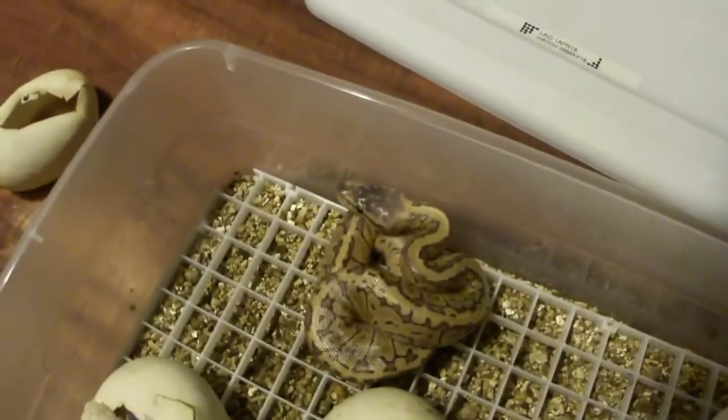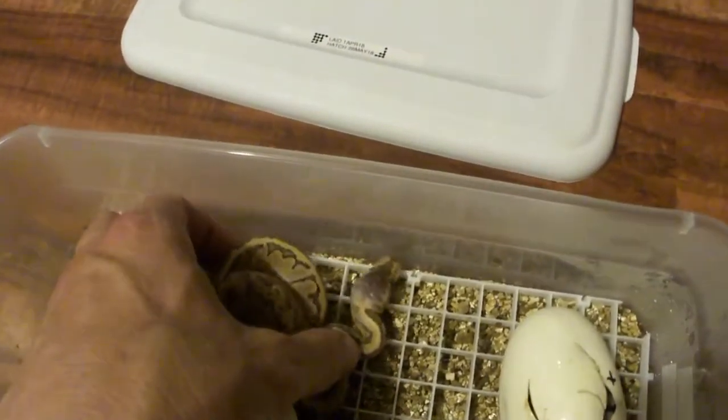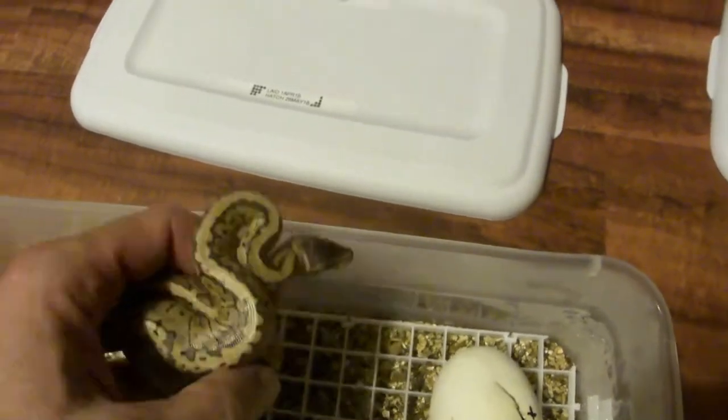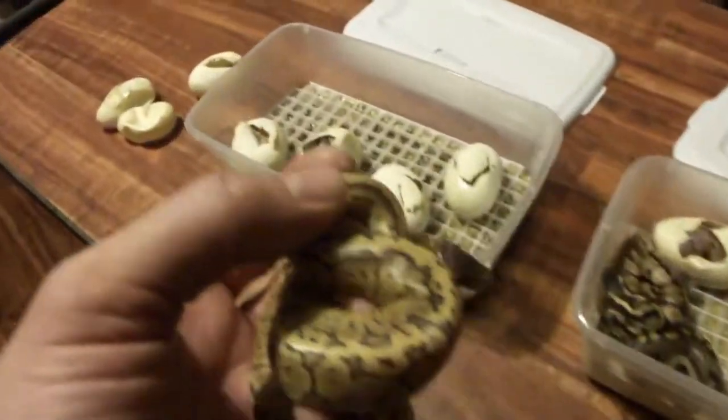So it looks like we have a little lemon blast here. These are really big hatchlings. I can't believe how big they are. So we'll go through these once they all come out. And I'm going to take a weight on this guy, because this is one of the heaviest snakes that I have seen. Wow! 75 grams right out of the egg. That's amazing. I don't think I've ever seen hatchlings that heavy.